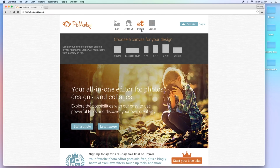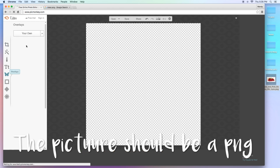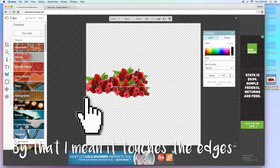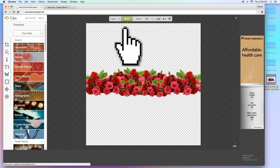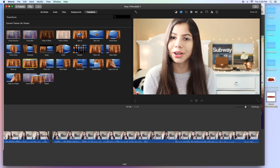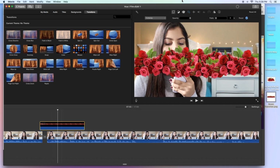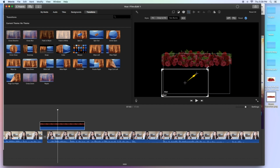So to make your own transition, go on PicMonkey and select 2000 by 2000 and make the background transparent. Add the pictures you want for a transition and make sure it goes from the top to bottom. Save it to the desktop, then select the wipe transition and put the overlay, the picture that we just made, on top of it. And select the picture and go to the crop settings. And select Ken Burns and make the picture slide the way you want.